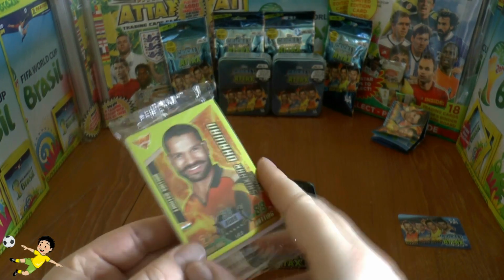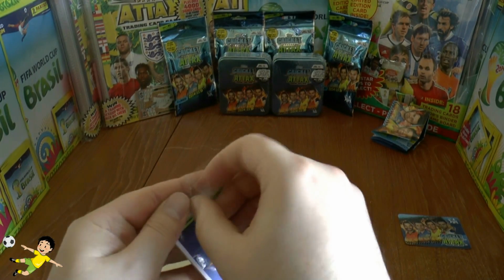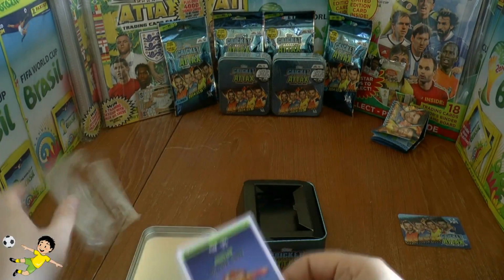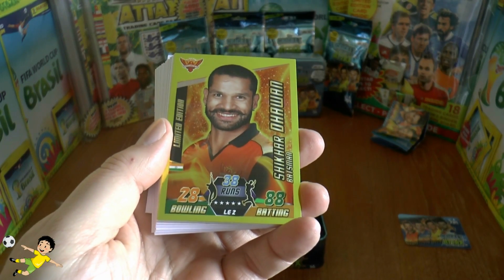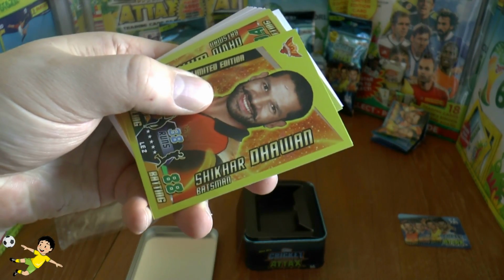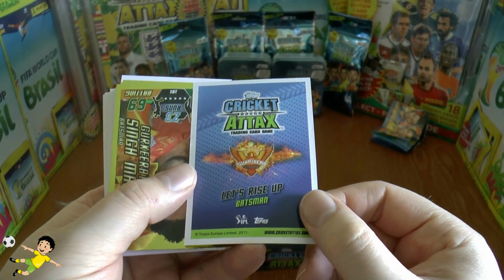And next up we have the sealed packet here, as you see, within there. And that comes with the limited edition card, which is, as you can see, Dhawan. He plays for the Sunrisers.